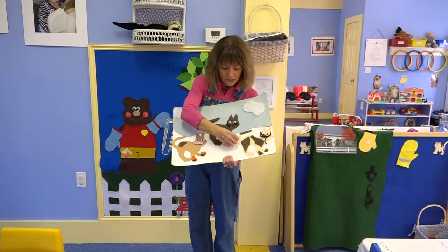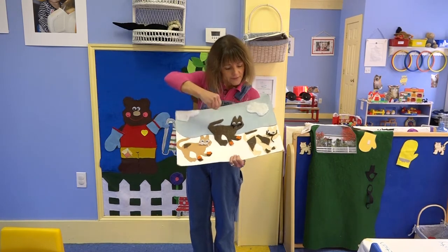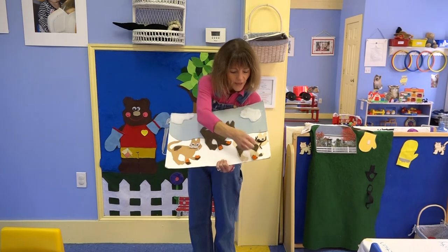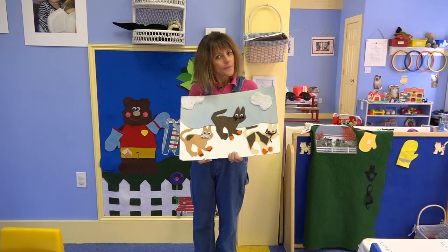And look, do you remember we talked about pairs? They each have a pair of mittens. We'll put them right back on because they found them. There we go. Did you ever lose something that made you very sad?